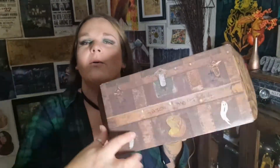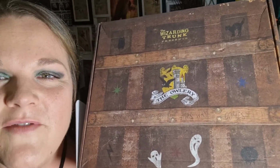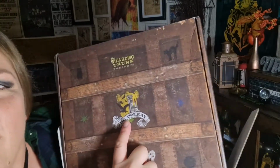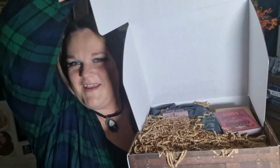Right, are we ready? Oh, can we just look at the box a minute? Look at this. How cool is this? Looks like a really old, scary chest. Something wicked this way comes. We've got some little ghosties there. I love this. Oh, it's beautiful. Absolutely beautiful. Let's open around. Oh, I see things this time. The suspense continued last time. I saw things. I saw colour.